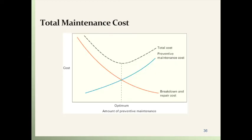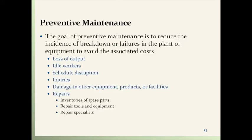So here's the whole matter of maintenance cost. What's the optimum? What's the cost of a breakdown, and what's the cost of preventive maintenance? It's where those two curves cross that you find the minimum point, where the sum total is minimum. The goal of preventive maintenance is to reduce breakdowns or failures. We talked about loss of output, idle workers, schedule disruption, injuries, damage to other equipment or facilities, repairs, inventories of spare parts, repair tools and equipment, and repair specialists.